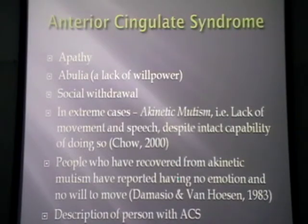In extreme cases, they can have a condition called akinetic mutism, which is a lack of movement in speech, even though they are capable of moving and speaking, and there's no damage to movement or speech areas. They just don't seem to want to do it. And you can get people that will sit there in total silence. Apparently, people that have recovered from akinetic mutism have reported effectively having no emotions and no desire to move or speak. So that's probably why. So that's more the cognition as opposed to the behaviour.